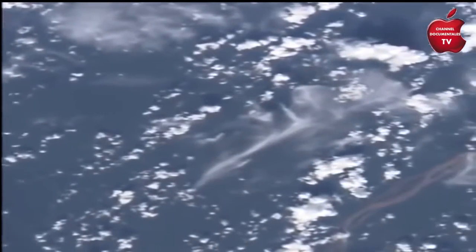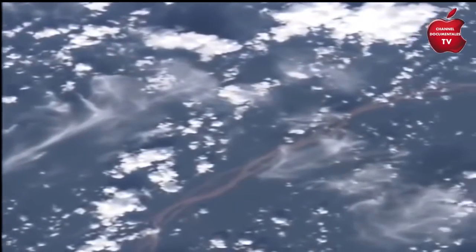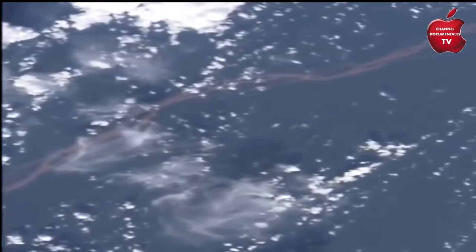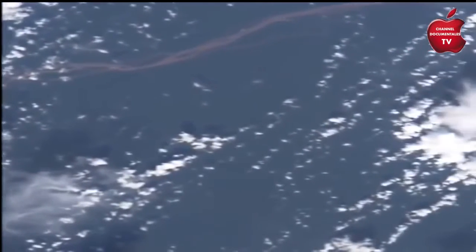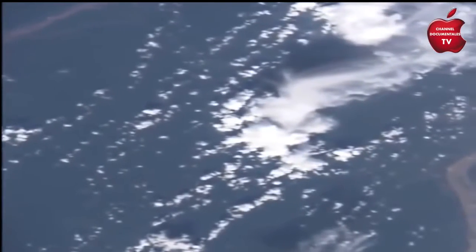Here's an obviously a major river. And there's an even bigger one coming into the picture on the right. That looks to me like, could well be the Amazon River with one of its big tributaries on the left. And the flow would seem to be from the bottom of the picture to the top.